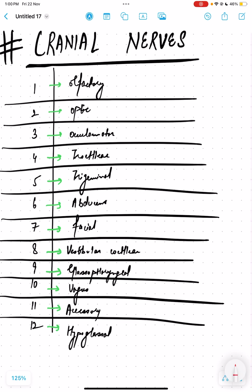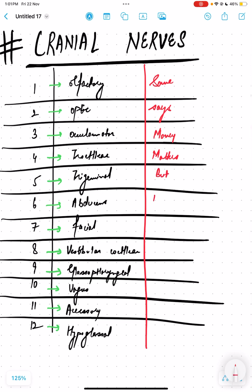So I have a mnemonic. Some people know that mnemonic and some don't, so I am mentioning it here. You can remember it with words: Some say money matters, but my brother says big brain matters more. Normally all brothers speak the same thing, so you can remember this mnemonic very easily.